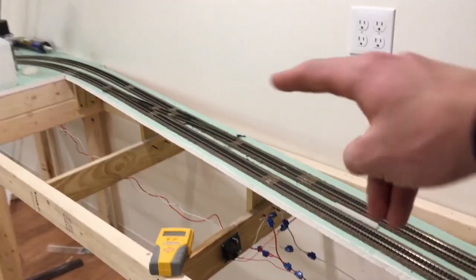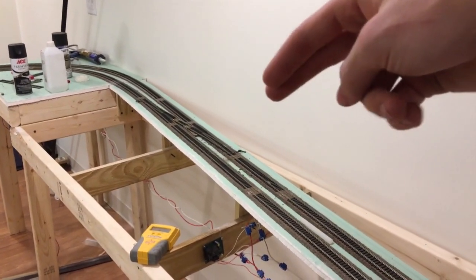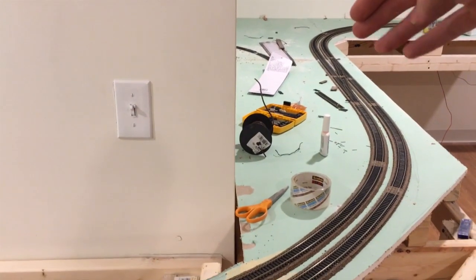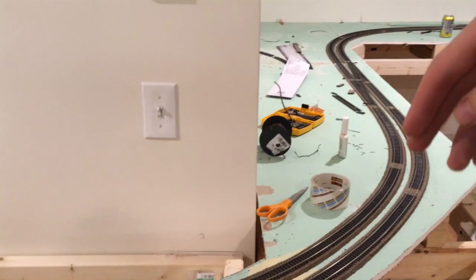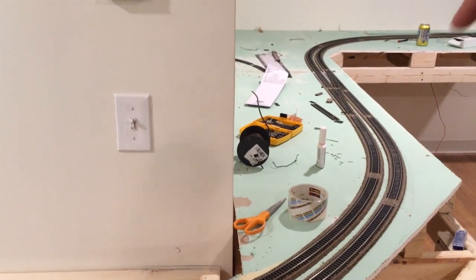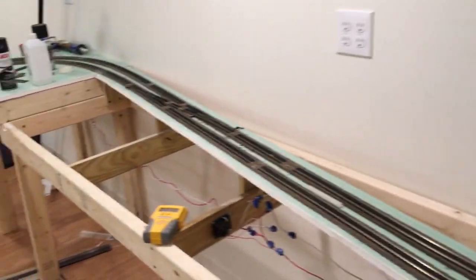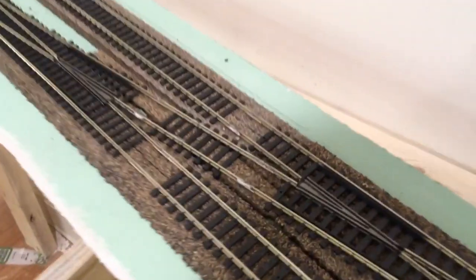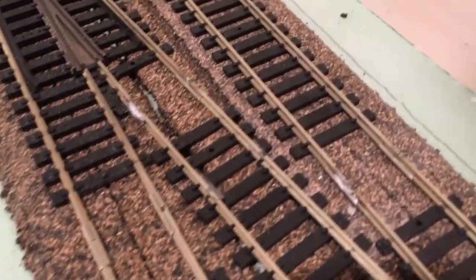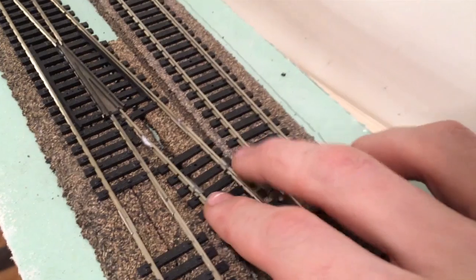The one thing is, since we have the crossover somewhat close, and we isolated the rails closely, like there's one right there and one right there, our trains, for the most part, are longer than that, so when they're coming through the crossover, the locomotives as well as the cars will bridge the gaps there. So the one thing that we do have to do, and it's a very easy fix and not noticeable at all really, is on the gaps in here, we put just thin pieces of clear packing tape on the top.